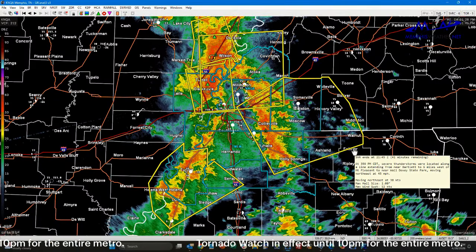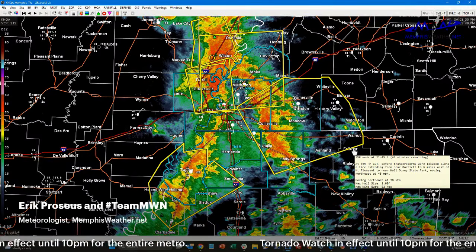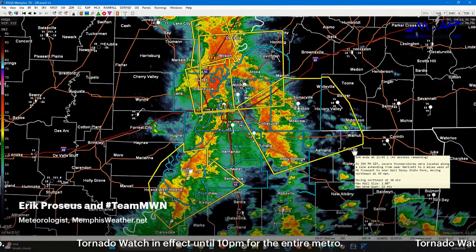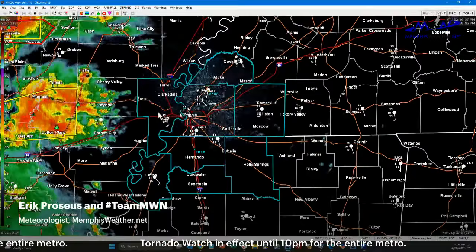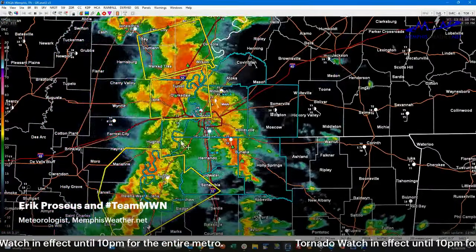is extending from around the Bartlett area down through the eastern part of Shelby County into Collierville, across the northern half of Marshall County down towards Holly Springs. Again, 60 mile an hour winds and 1-inch hail possible in that line. So we see, as I put that back into motion here, we are watching that line move across.